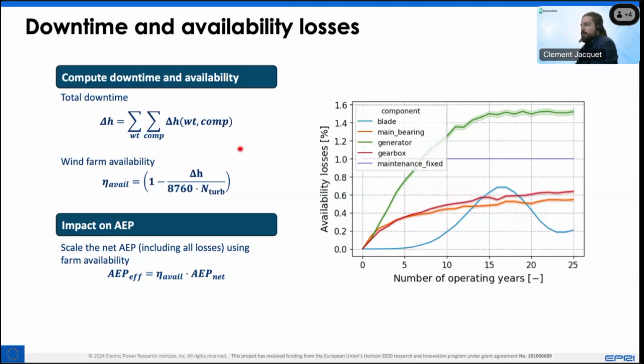And once you have that, you can compute the wind farm availability, which is, over the 8,760 hours of the year, how many are spent with each turbine down because of waiting for component replacement. That gives a fraction that can then be applied to the theoretical annual energy production, including all the losses, to get an effective annual energy production, which is what you would expect given that you're having the failure at a given year.